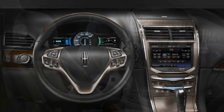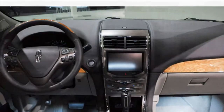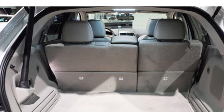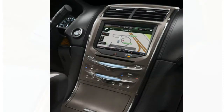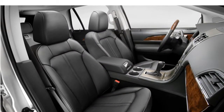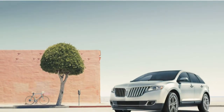A few mention that the optional panoramic sunroof cuts into headroom for taller drivers. Some critics think that forward visibility is good, but others find that the long dashboard obstructs forward visibility. Reviewers say the MKX's rear seats are spacious, and some say that 3 passengers will be comfortable in the back row, which is a rare compliment for this class.